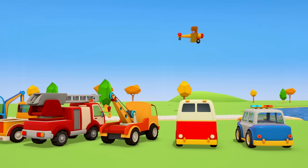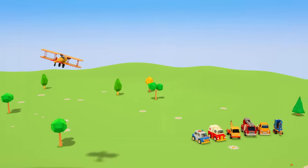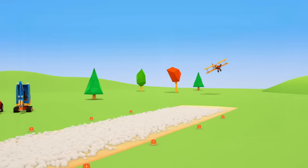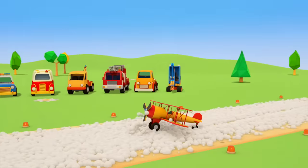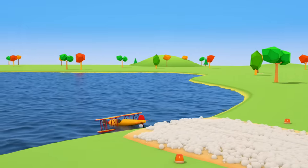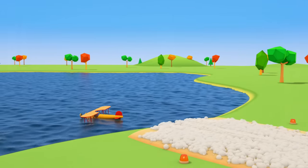The plane is coming down. He's turning around. And he's landing on the runway. In the water, he doesn't have to worry about fire. But let's get the plane out quickly so he doesn't sink.